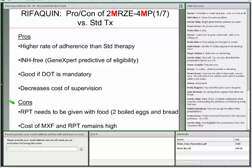One issue, though, is that rifapentine needs to be given with food. And in this study, every rifapentine dose was given with two boiled eggs and bread for every subject. And then, of course, another issue is cost, with moxifloxacin and rifapentine being relatively expensive.